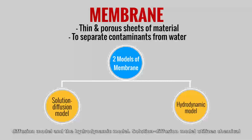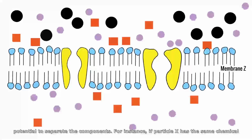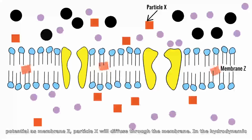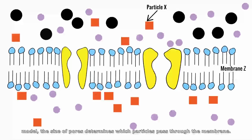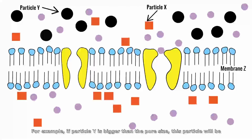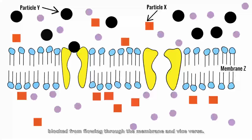Solution diffusion model utilizes chemical potential to separate the components. For instance, if particle X has the same chemical potential as membrane Z, particle X will diffuse through the membrane. In the hydrodynamic model, the size of pores determines which particles pass through the membrane. For example, if particle Y is bigger than the pore size, this particle will be blocked from flowing through the membrane and vice versa. Wow!